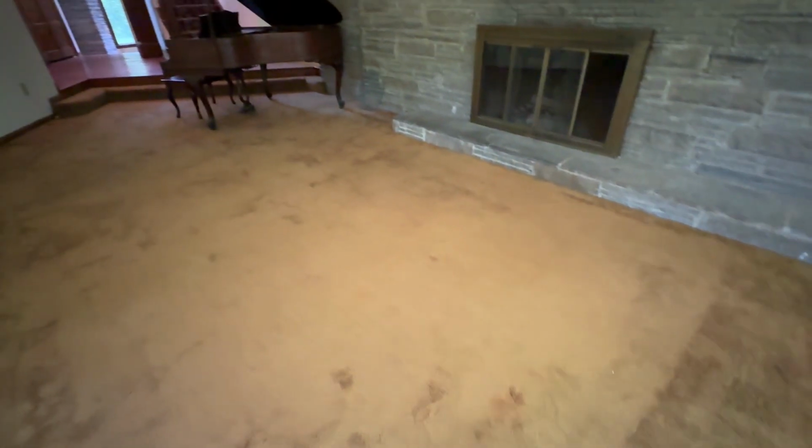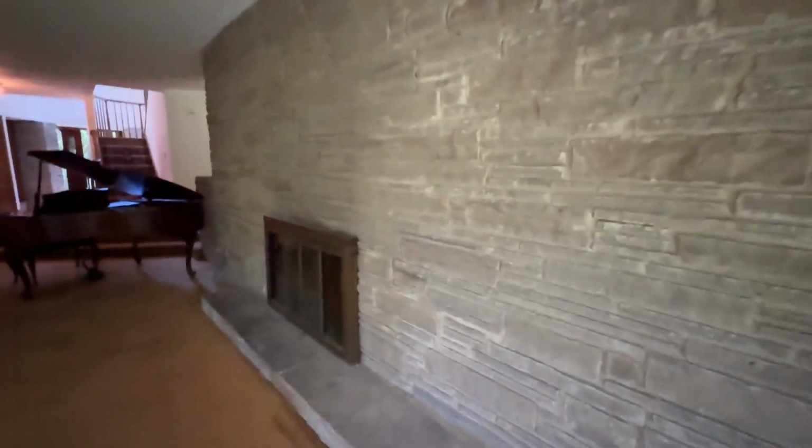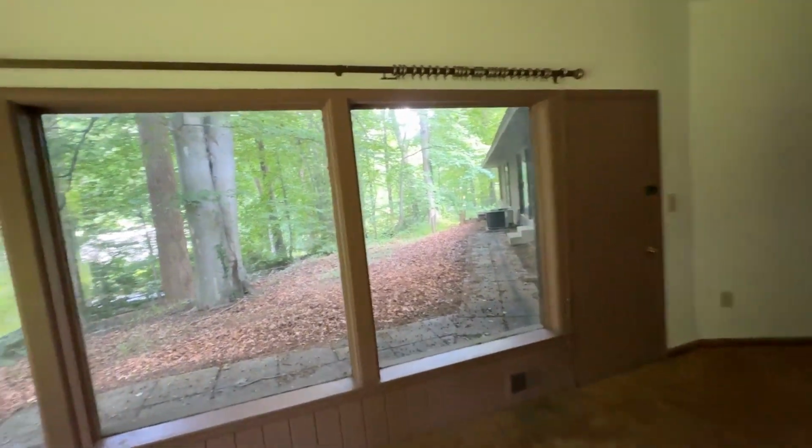So this part is flat. I cannot imagine what that furniture might have been that would take up that kind of space. But the carpet itself actually is in decent condition. Not that I would keep it, but I'm surprised. Like this wall here, that's pretty cool. You got a lot of window here.